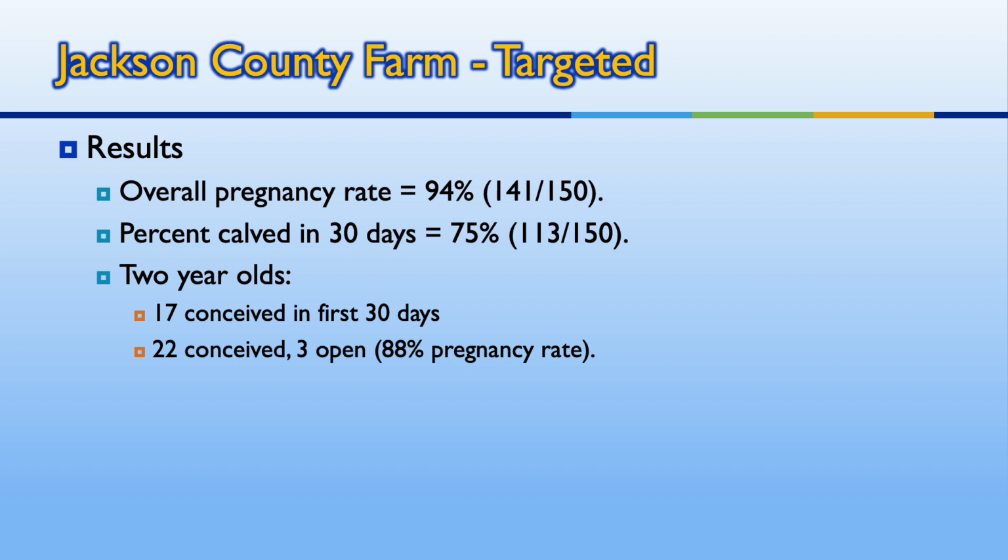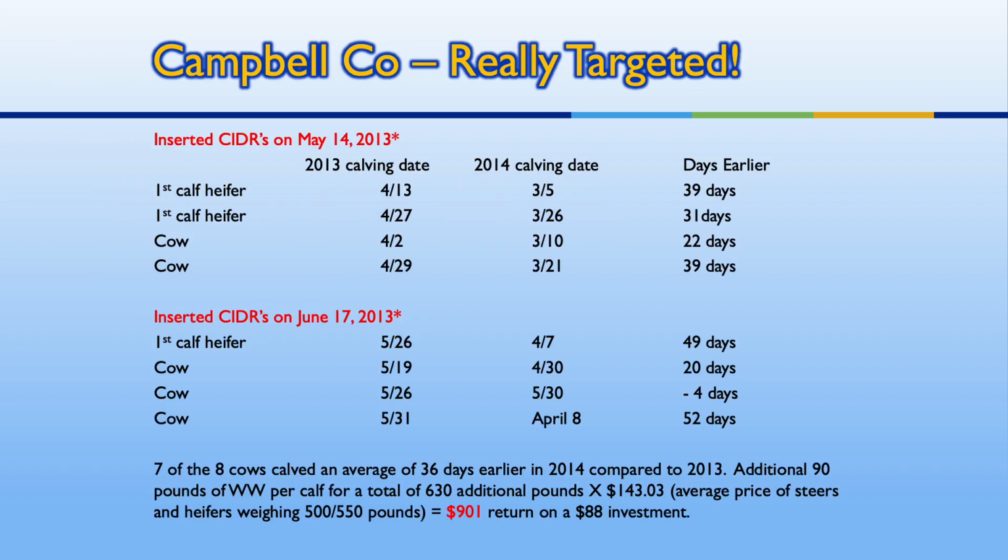So really what we're using the CIDR for is to advance calving in late calving cows, and that's kind of where we've moved to, and this is the first of many of these trials that we've done. This table illustrates what was done initially very clearly. This producer had a February and March calving herd, so April and May calvers were late calvers for this guy. Two weeks after the last April cow calved, we put the CIDR device in all of these for 7 days and turned them out with a bull. We moved them from the calving pasture to the breeding pasture when we removed the CIDR. You can see we advanced their calving date quite significantly the next year.